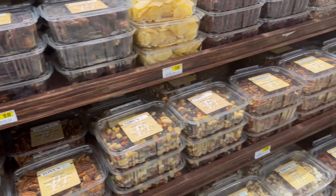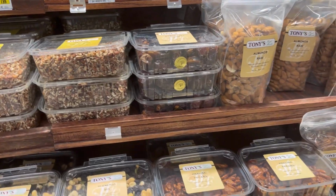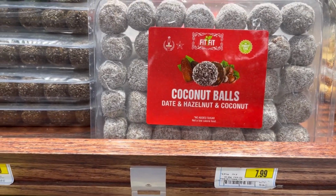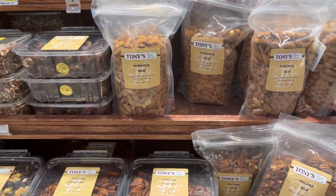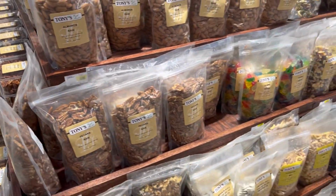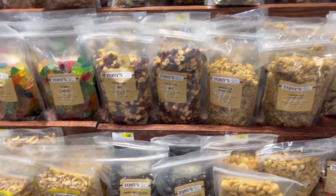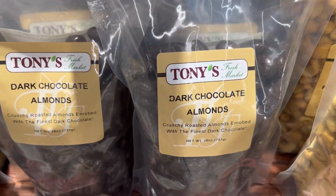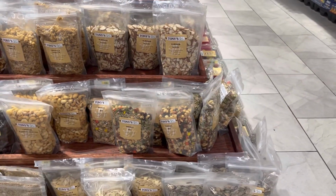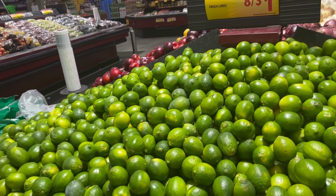Pecans roasted, salted. And they have the unsalted. Again, a little of this and a little of that. Coconut balls. Never tried those, but I do like coconut. These are the bigger bags of the pink nuts and the mixed candies and the gummies. Dark chocolate almonds. Get on over here to the produce. Oh, the limes are on sale, y'all.